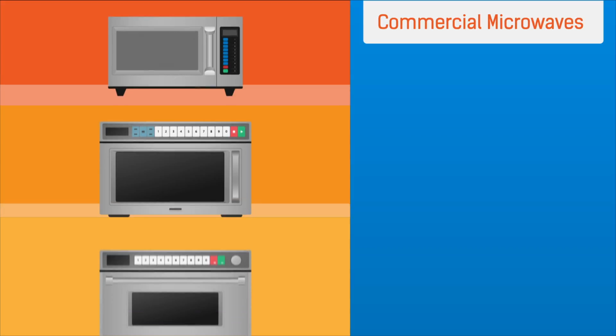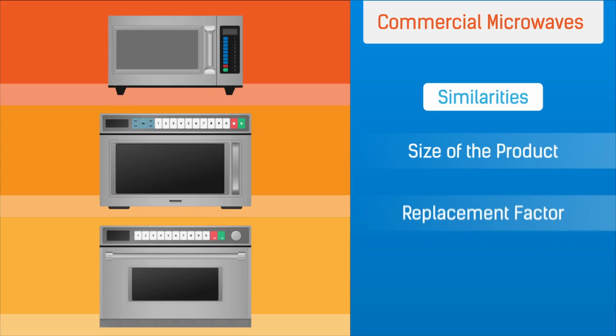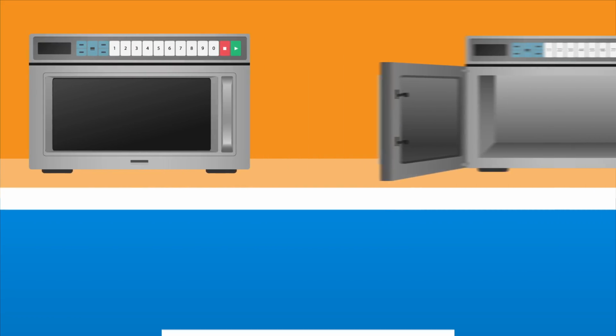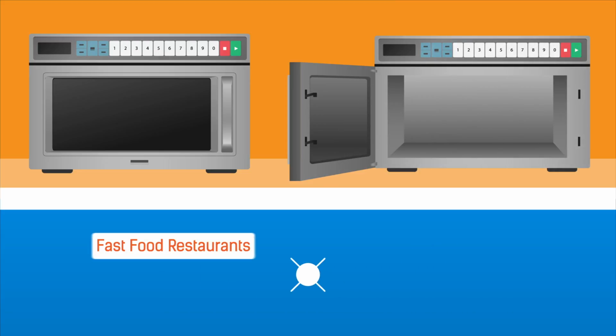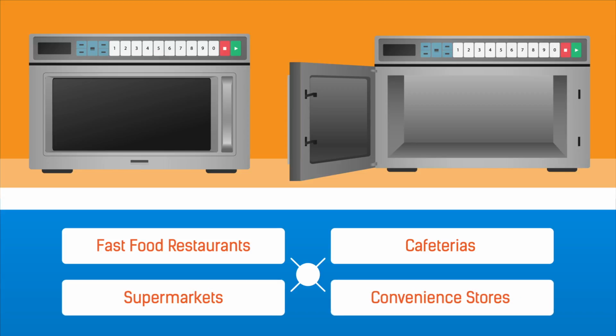Commercial microwaves are very similar to traditional countertop microwaves when it comes to size, the replacement factor, and the fact that they sit on a countertop. But there are several differences in the two models. Unlike residential microwaves, all commercial microwaves have a stainless exterior and interior and are designed to withstand constant usage of fast food restaurants, cafeterias, supermarkets, or convenience stores.